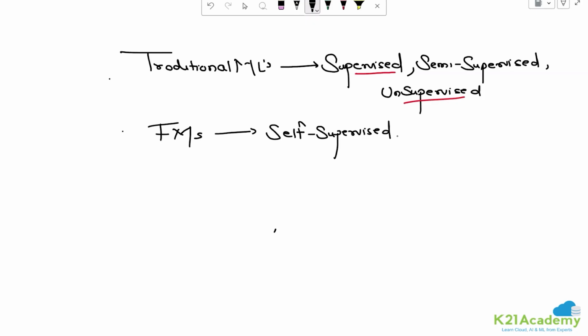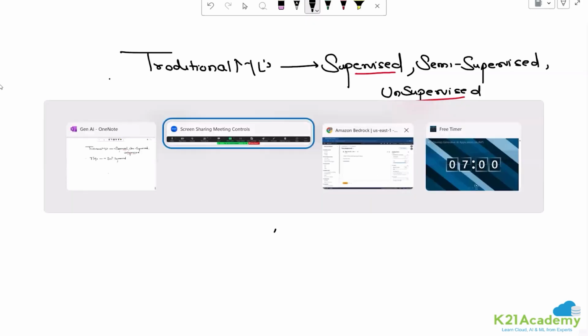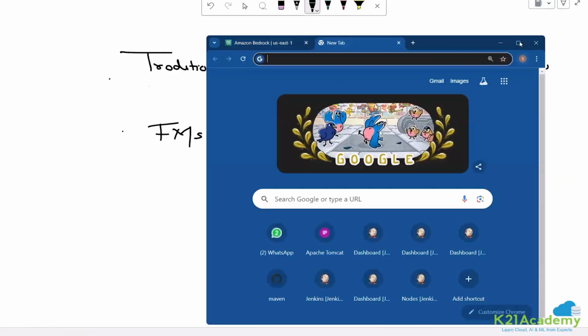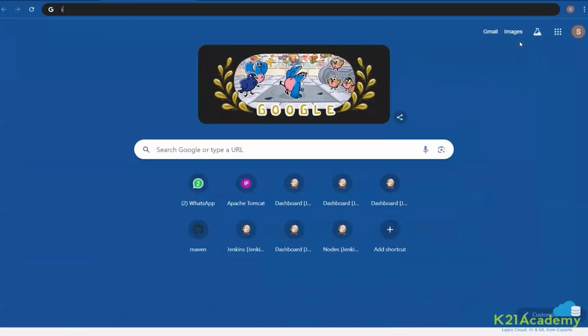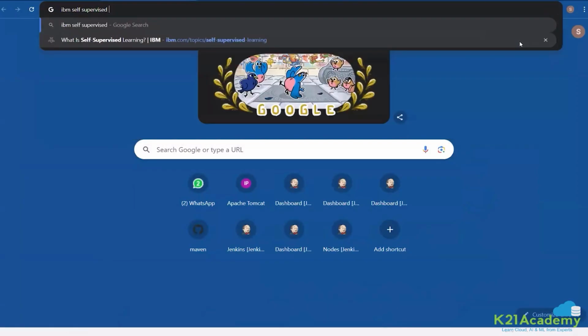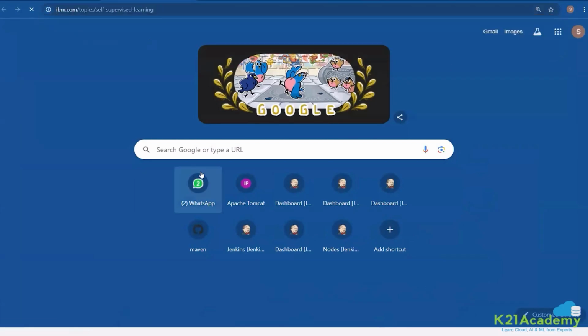Let me just quickly take you there. There was a very nice document that I had seen. I'll share the link of that as well. I saw it on IBM, self-supervised learning. Now you can see, I think I had seen that already, so it's showing up there itself.